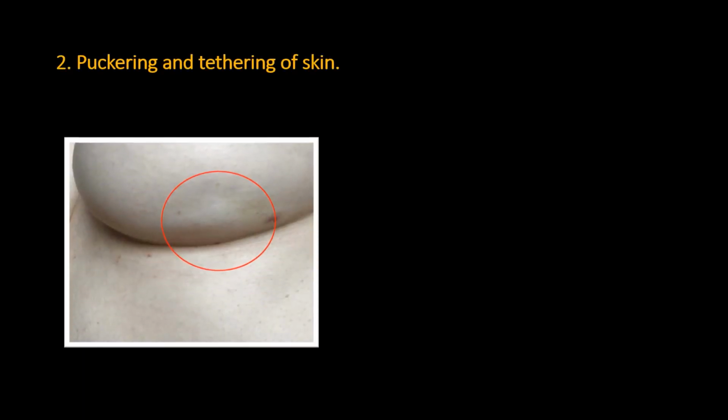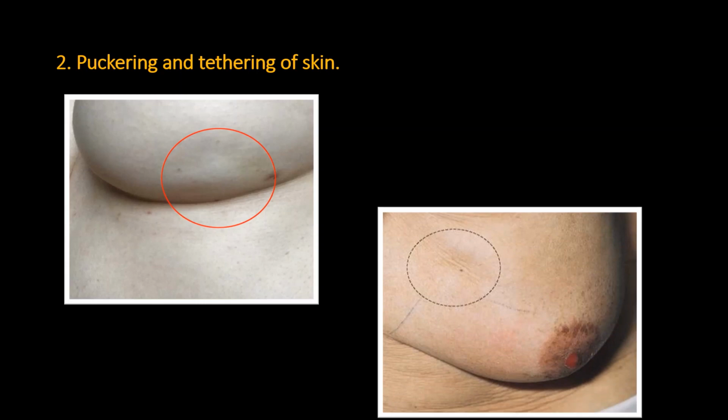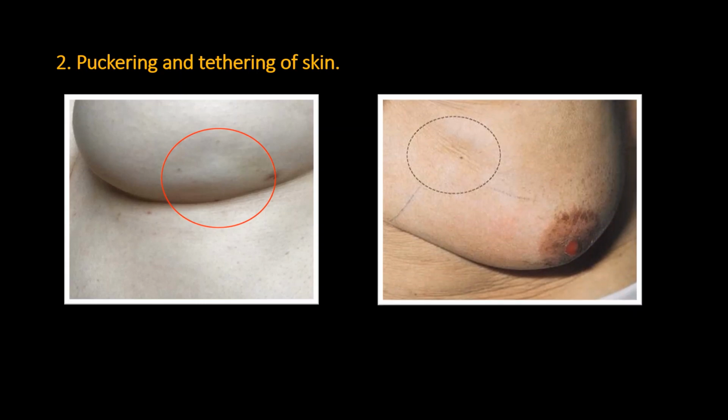Puckering and tethering of skin. Tethering means attachment between structures. When palpating a lesion on the breast, clinicians will note whether a mass appears relatively mobile or whether it feels anchored to something else. This word is used to describe how the tissue feels rather than how it looks.